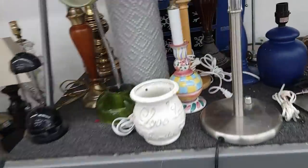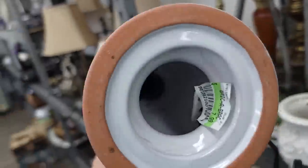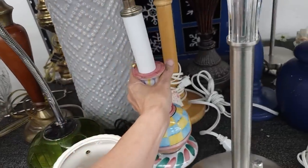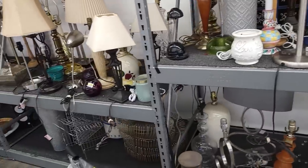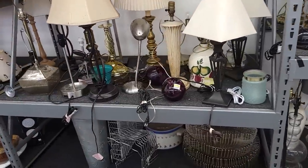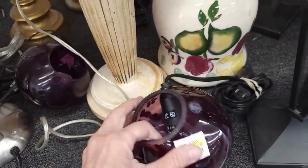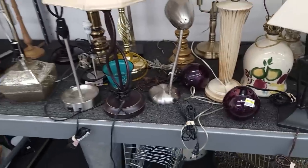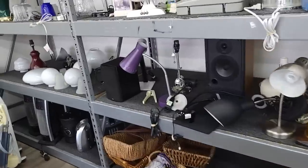Quick peek through the lamps. This has a Mackenzie Childs kind of look to it. I don't believe it is. And even the Mackenzie Childs stuff doesn't really excite me. It's kind of sloppy. The sloppiness kind of bugs me. What are these? Some kind of little IKEA pendant lights. Kind of cute. All right, I think we are headed to check out.